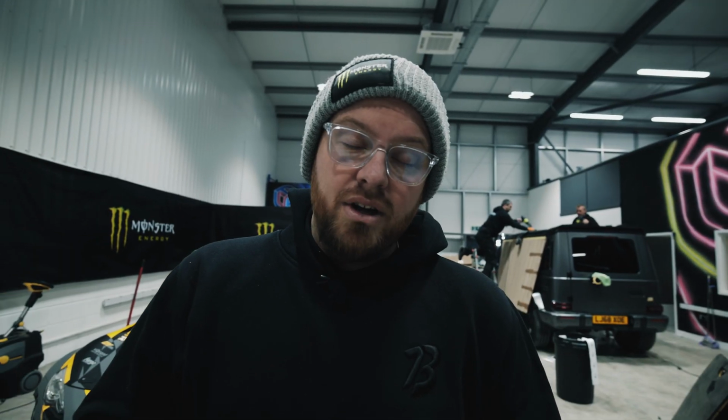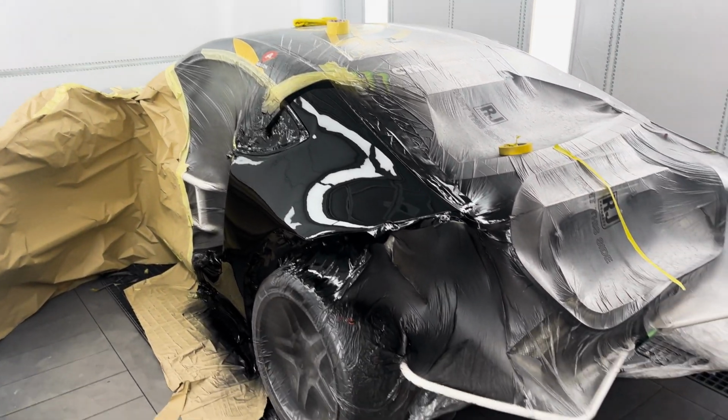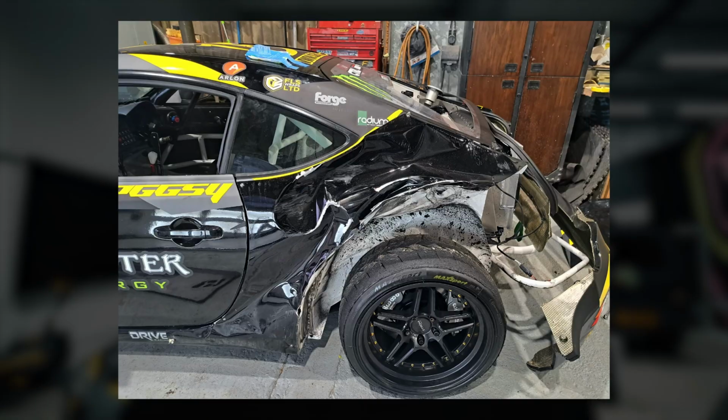Dave and his team have just done an amazing job rebuilding the quarter panel. The outer and inner skin of the rear quarter panel on the GT86 was badly damaged due to the tyre exploding. It's unfortunate. It's not ideal, really, in my opinion, to be doing 180 mile an hour on the dyno, but it is what it is. It's happened. We'll repair it and we'll move on.